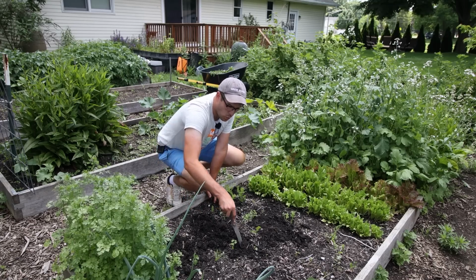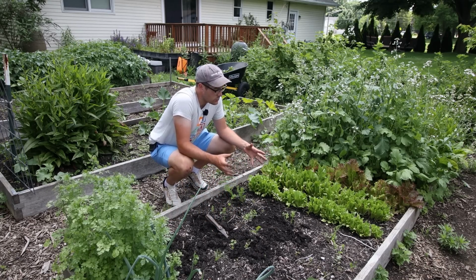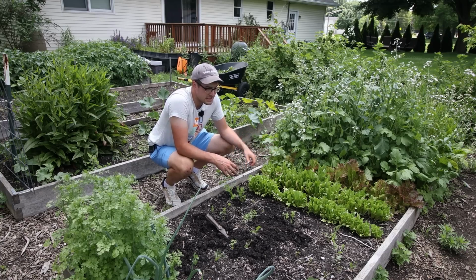When it comes to beginning gardeners, there's one thing that I see a lot of you getting wrong, and that's the wrong type of soil. Now, it goes without saying that soil is the foundation of a healthy garden. Healthy plants start with healthy soil.